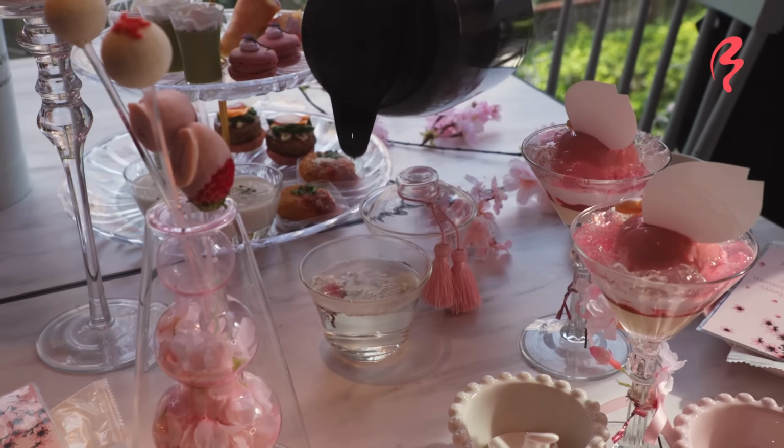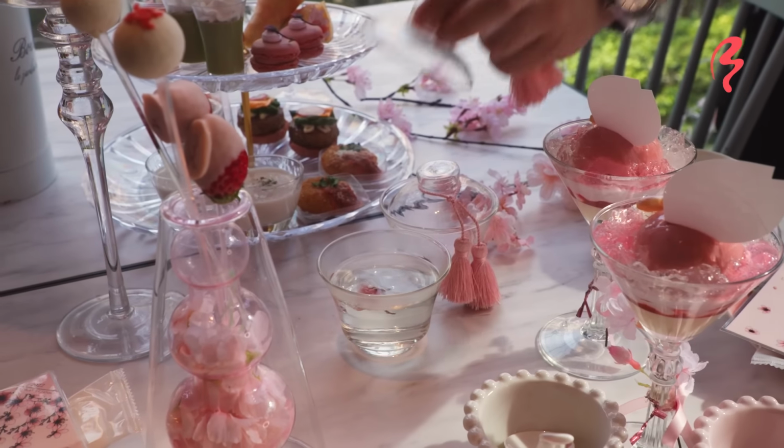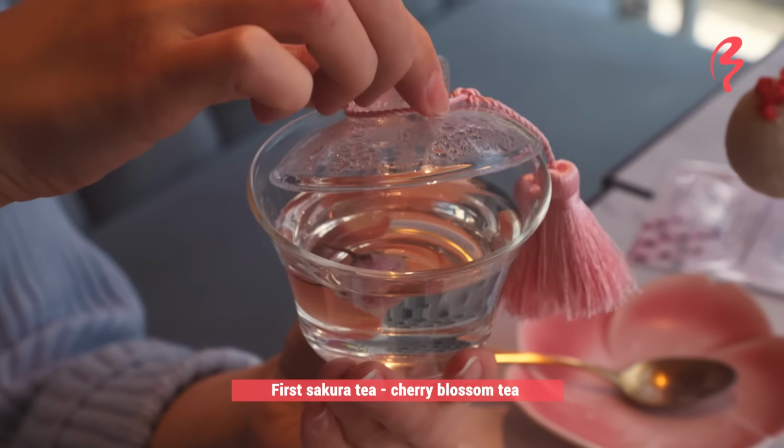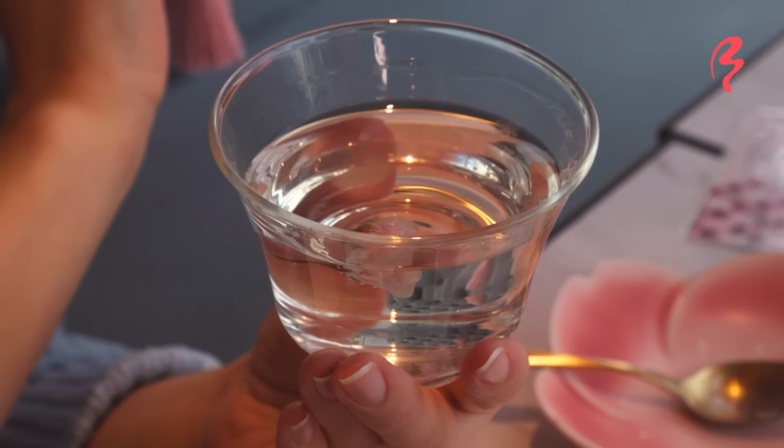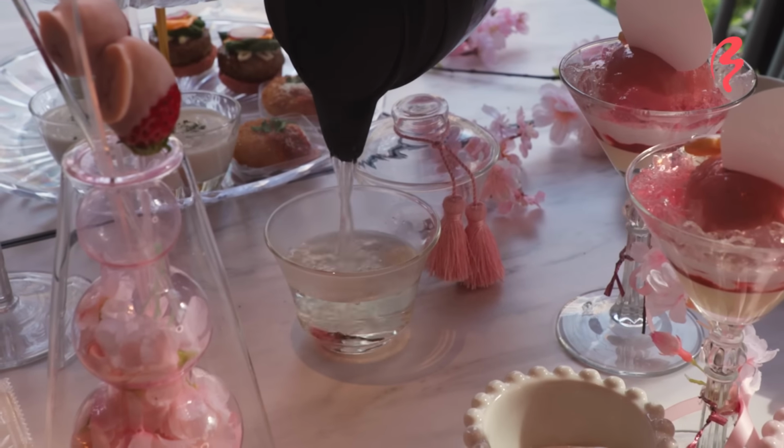Now I think I want to try this one, my cherry blossom tea. You can see a real cherry blossom floating inside. It smells so nice. Whenever I drink cherry blossom tea, I feel it reminds me a little bit of soup. Like, it's kind of like a dashi broth almost, which is really bizarre, but don't think of it too much as like a tea, more of just like a warm soup or a warm drink. It's very good.